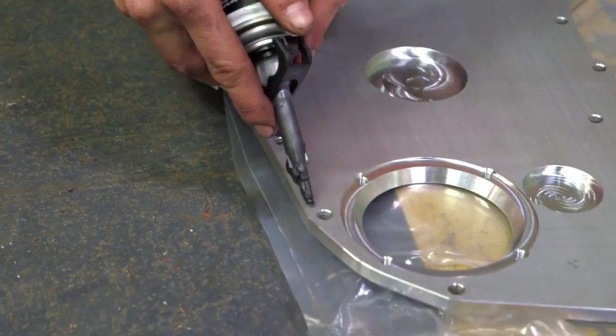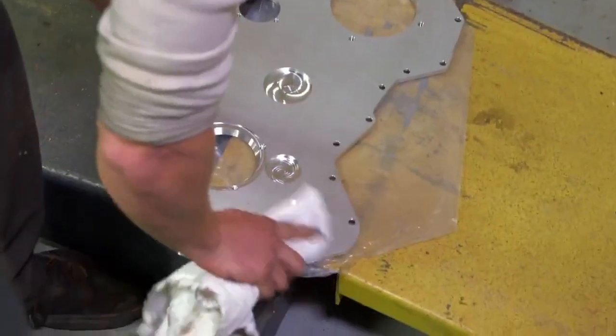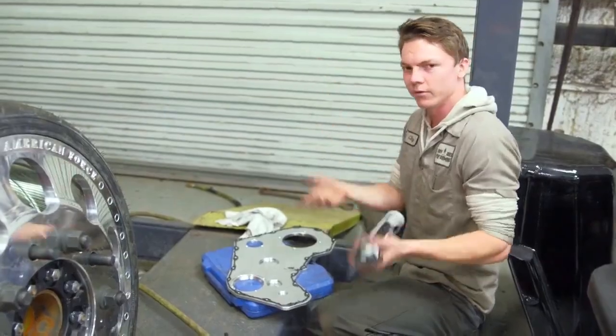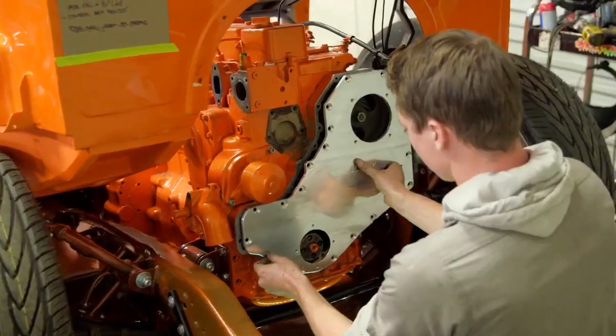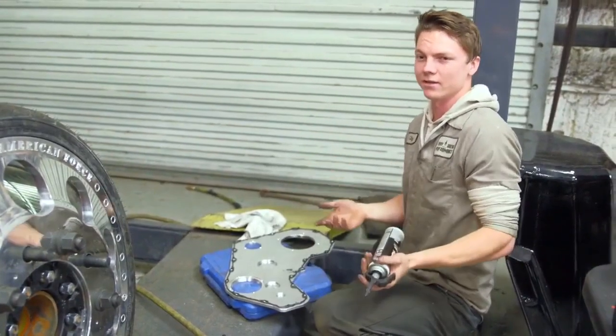So the advantage of this front cover versus the old style one is that they actually were prone to leaking a lot. They were a really thin piece of metal, and these engines heat up and cool down so much that they actually start to warp and break the seal on the gasket. So the advantage of this, it's a lot thicker, a lot stronger. It helps create a better seal over time, and we won't have oil going everywhere either.